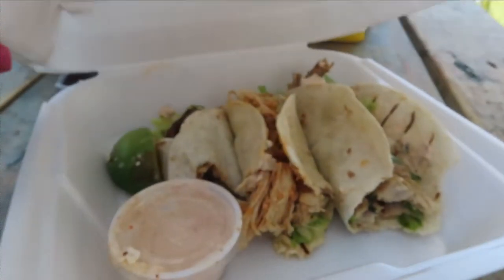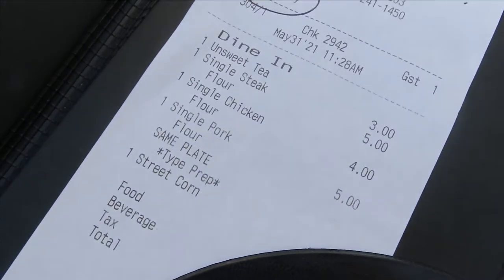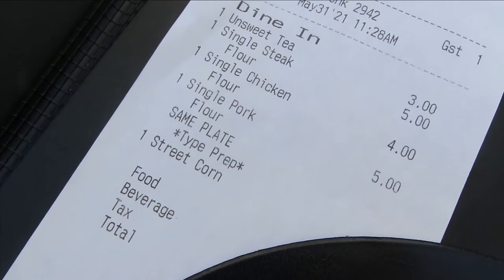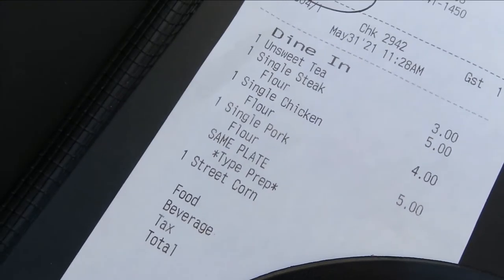So I got some of my leftovers for the Gulf Coast Guy, and I got my tab. It was only $20 for three tacos, corn, and a drink. And I guess they do bring them up single. So the pork was $5, the steak was $5, and the chicken was $4, which is not bad. My drink was $3, and then the street corn was $3 as well.